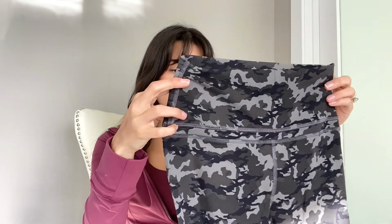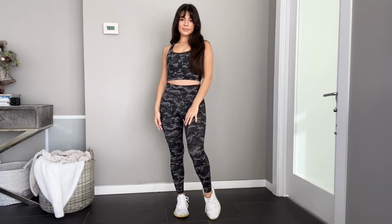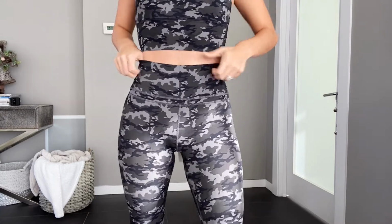The leggings I love. I thought they were gonna be super tiny. I got this one in an extra small or 0/2. They look really small, but they fit really well. They're really comfortable and they're not a suffocating, cut off your circulation type of small. And they're a great length. And again, that just buttery smooth material that I'm obsessed with.